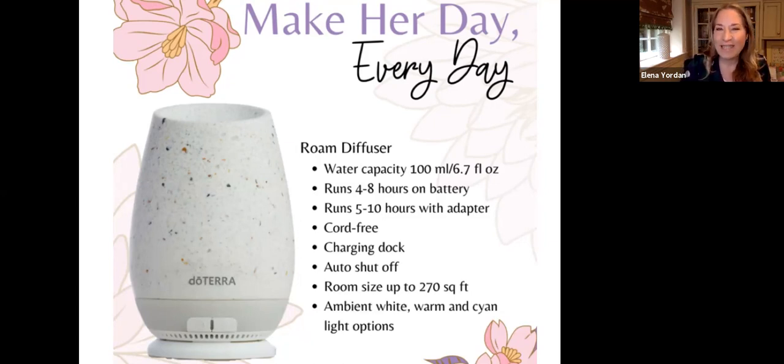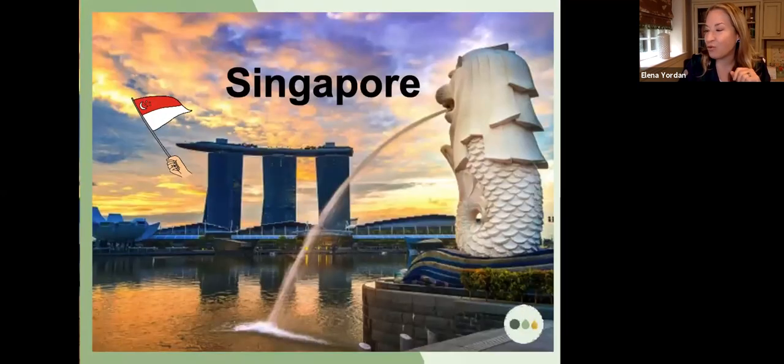But let's keep going with the Singapore specials. We've got some great, isn't that cool that it roams around? I really like it. Only until supplies last, right? So if you're outside of the US or you think this is a really cool thing, jump in, because it's not going to last forever. And Mother's Day is next Sunday, a week from yesterday in the US.